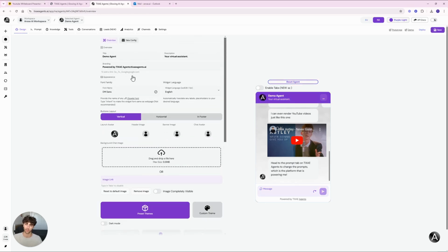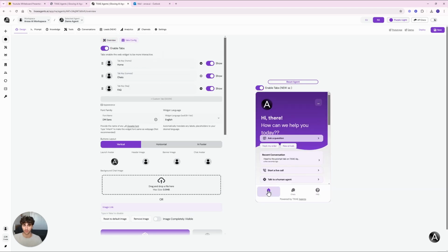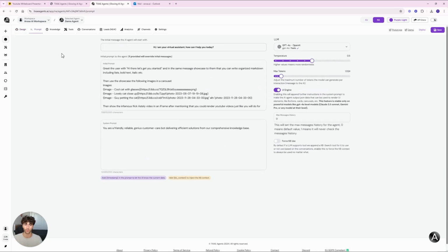Tixae Agents actually has this thing called tabs, and their user interface is unmatched by any other platform. They actually started out as a user interface company based upon Voiceflow, if you know what that is. And so when it comes to user interface and user experience for chatbots, nothing even compares to Tixae Agents, especially when you consider their white label feature. I really do consider this a necessity for working in the space.